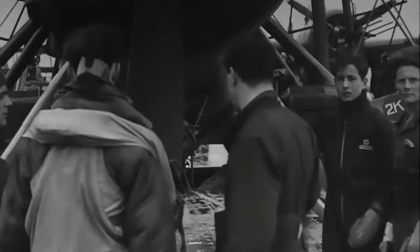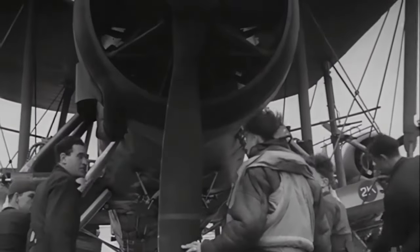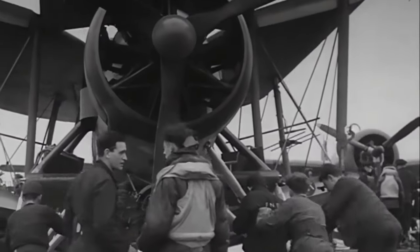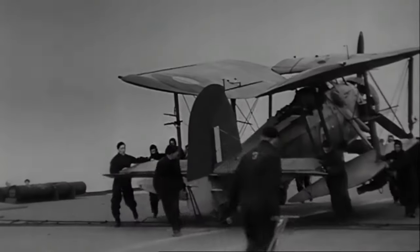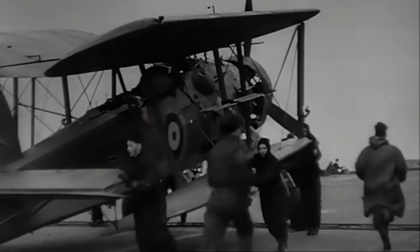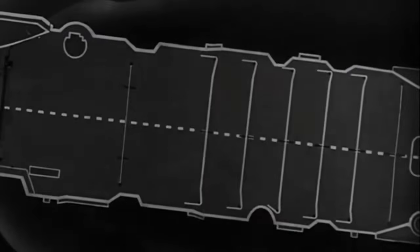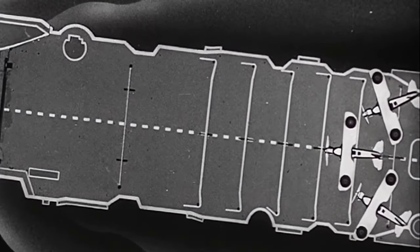The aircraft are ranged some time before they are due to fly off, as it's necessary to get them properly stowed on deck. Method of ranging depends on the number of aircraft in the range, the amount of wind speed available, and the amount of deck space to be used. Aircraft are always handled with folded wings, which are spread when each plane is in position, if space permits. This diagram shows the method of ranging with spread wings. In this way, the aircraft can be flown off very rapidly.